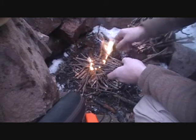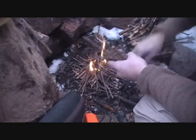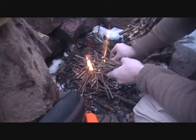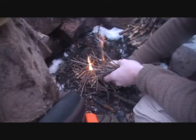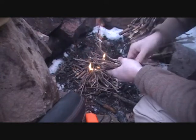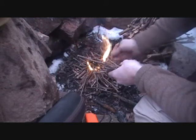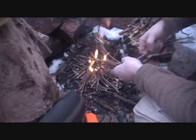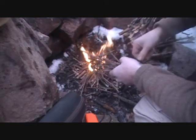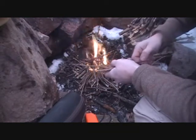Once again, like I said, prep is important. It's important to have everything broke up and ready to go on the flame, so that you're not wasting your time trying to find more tinder or more kindling. It's always better to have too much than not enough, because hey, it's fuel. It'll still burn, even if you do have a good fire going already.